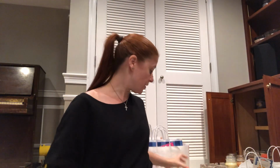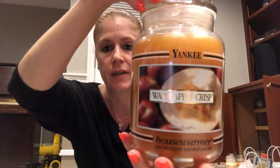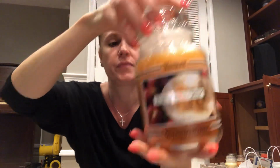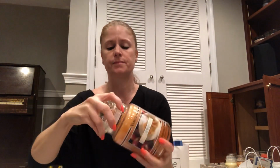The apple cider, the reason I bought it is because I couldn't find warm apple crisp anywhere, which was my favorite scent ever, besides Christmas cookie. I still have this one, the Black Band. This is the old school one.